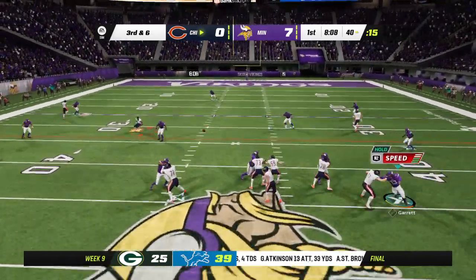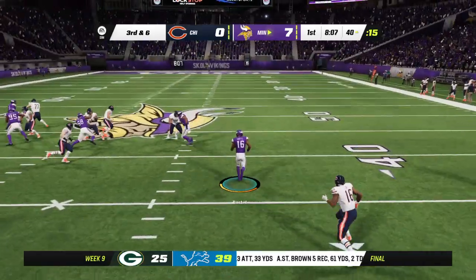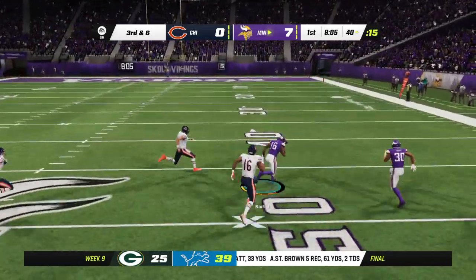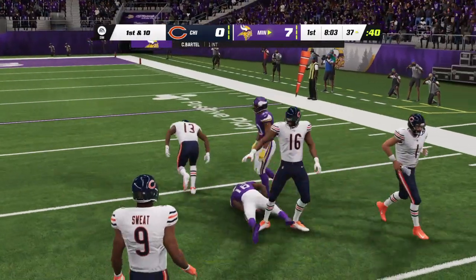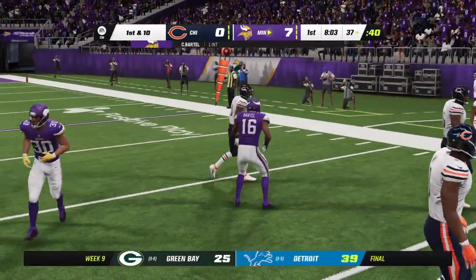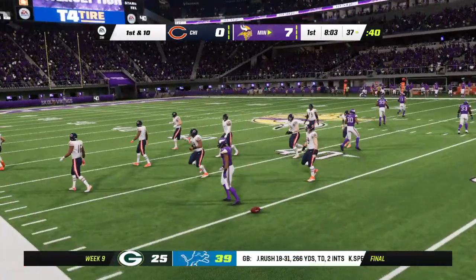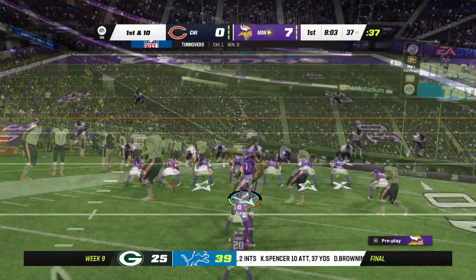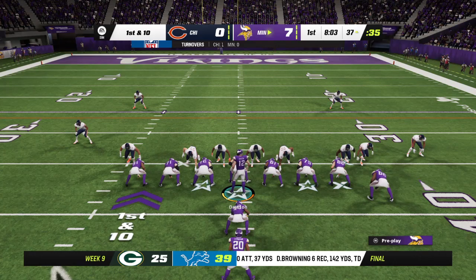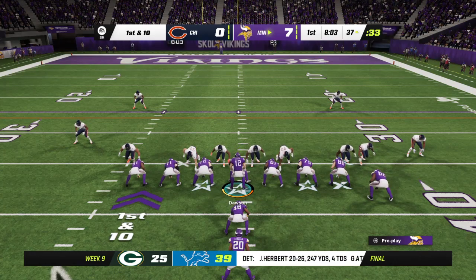On 3rd down, Mayfield. He rifles one that's intercepted. And the Vikings are going to take possession of the football. And that's a ball that he is going to want to keep, his first career interception in the National Football League. And I love what teams do when that happens.